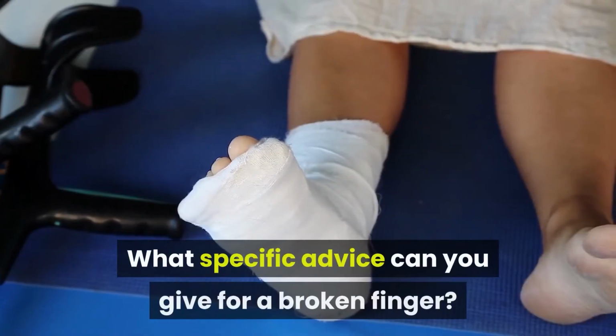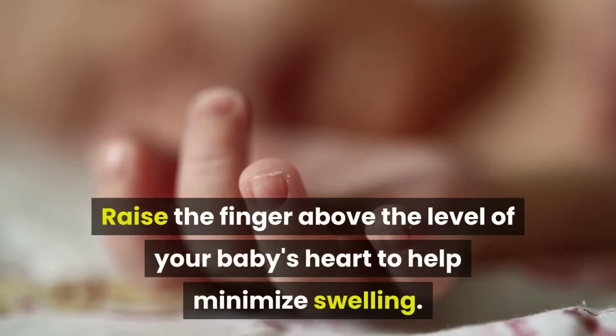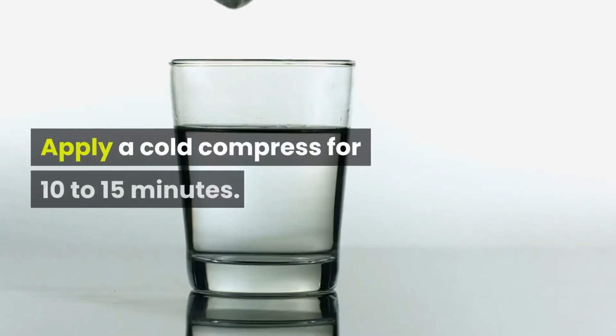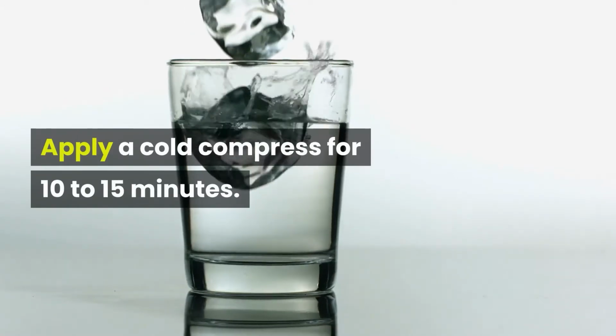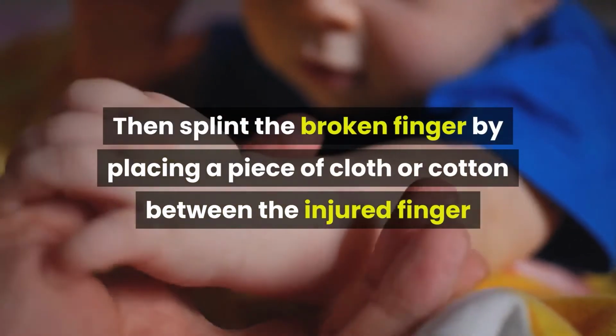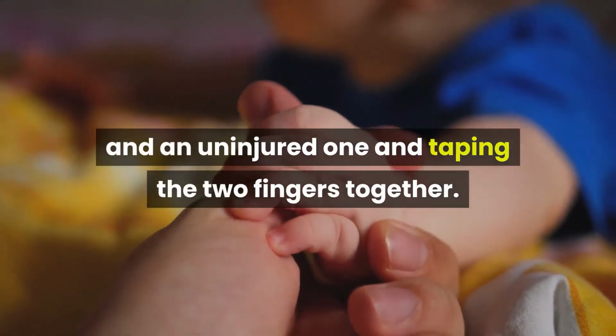What specific advice can you give for a broken finger? Raise the finger above the level of your baby's heart to help minimize swelling. Apply a cold compress for 10 to 15 minutes. Then splint the broken finger by placing a piece of cloth or cotton between the injured finger and an uninjured one and taping the two fingers together.